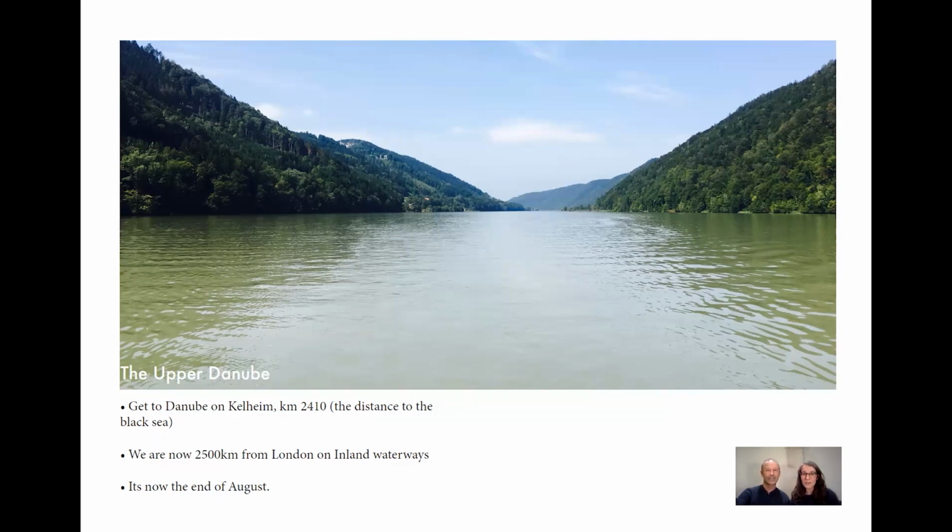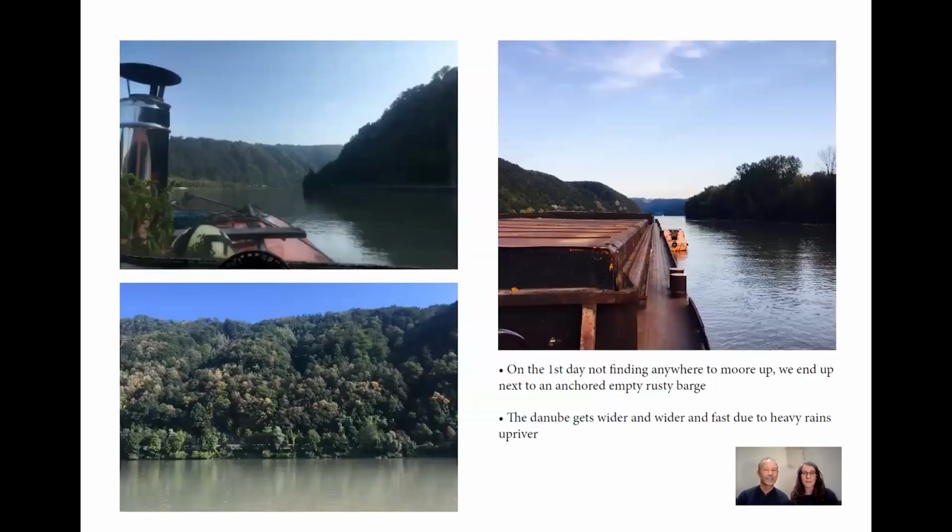It's now the end of August. And we were trying to stop in Kelheim because we wanted to think a bit about what to do and organize ourselves a bit before we get to the Danube, but we could not find a place to stop. So suddenly, we were in the middle of the river. Middle of the river, no stop. So we actually found a rusty barge and moored up there for the night.